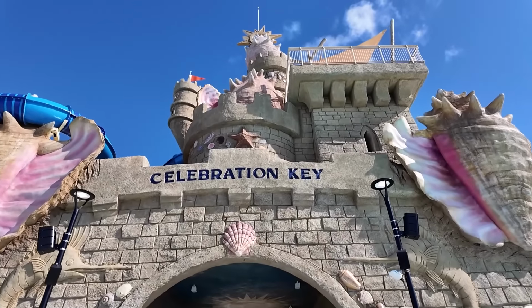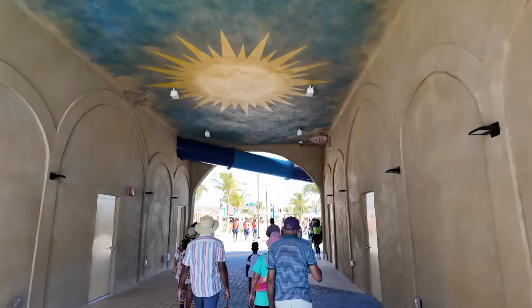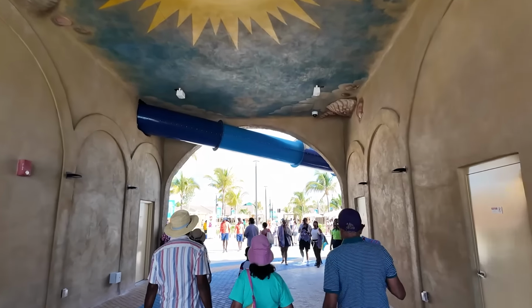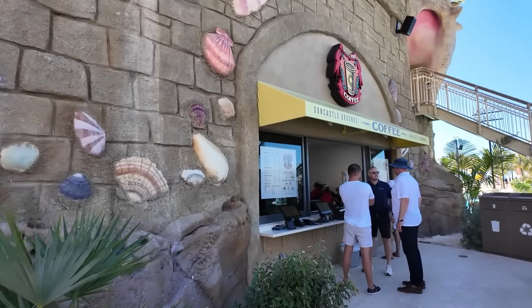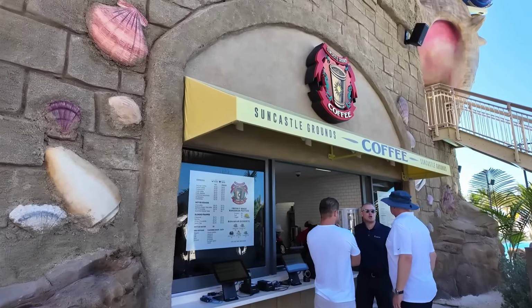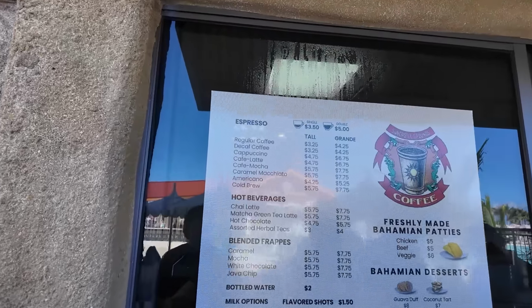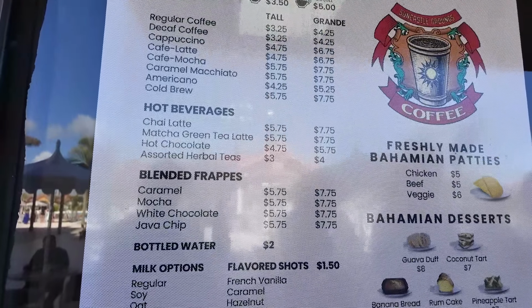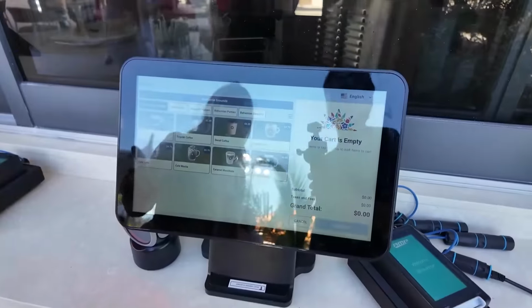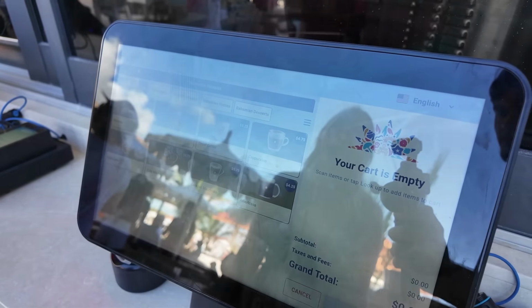And now we're going through the castle here at Celebration Key. It kind of reminds me of going through the castle at Magic Kingdom, just without the magic. And as you come out of the castle, to the left is Sun Castle Grounds. That is a coffee place. So if you are a coffee drinker, this is the place you're going to want to head to. And they have little kiosk iPads here that you can use to purchase it yourself.